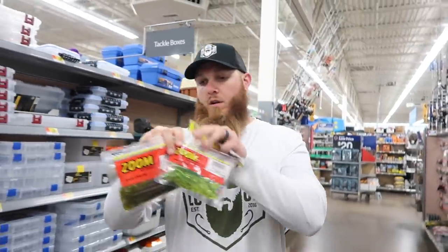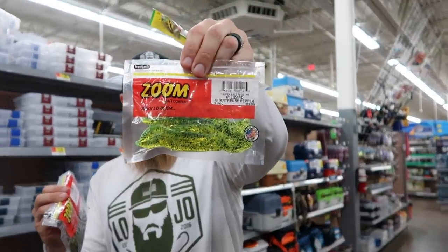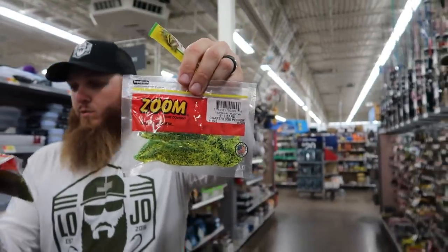All right, Lojo, show me what you guys picked. So he's got a few and he's got a few, but show me what you got. So Norm picked the chartreuse lizard, which is the lemon pepper lizard. It's gonna work real well on like a Texas rig or something like that.